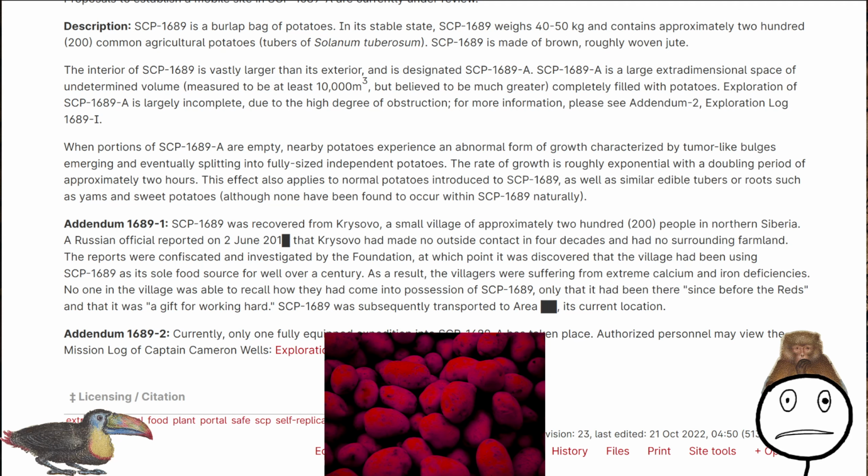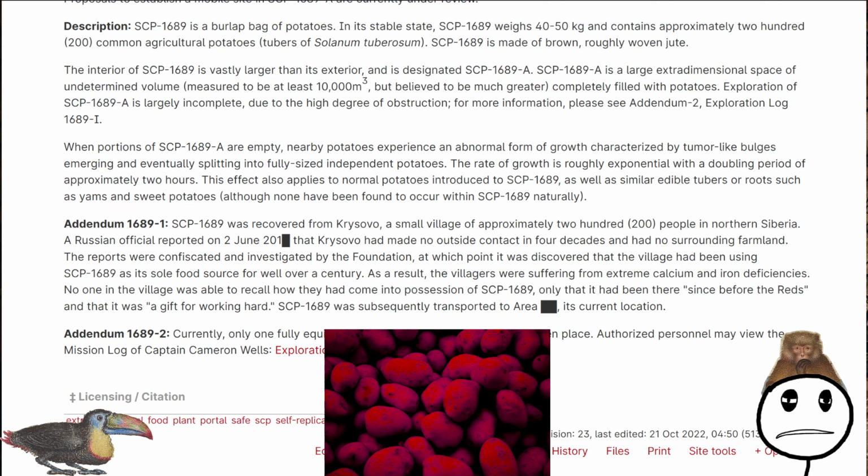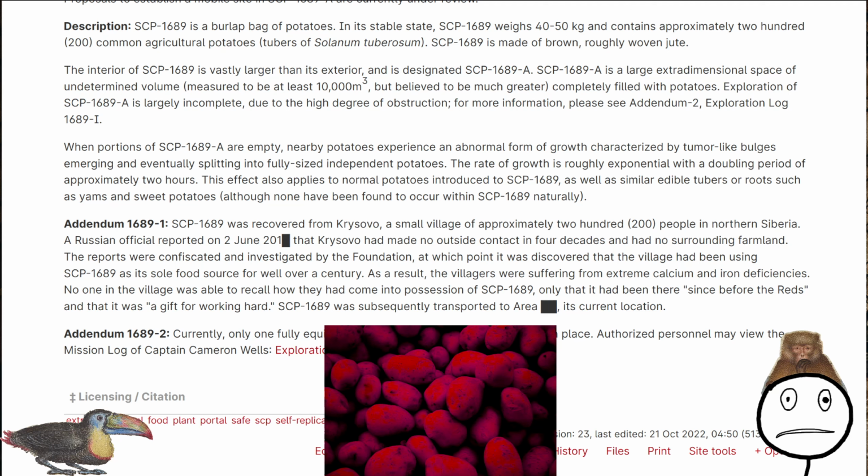SCP-1689 was recovered from Krysovo, a small village of approximately 200 people in northern Siberia. A Russian official reported on the 2nd of June, 2001-something, that Krysovo had made no outside contact in 4 decades, had no surrounding farmland. The reports were confiscated and investigated by the Foundation, at which point it was discovered that the village had been using SCP-1689 as its sole food source for well over a century.